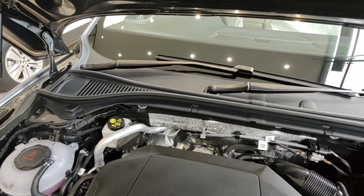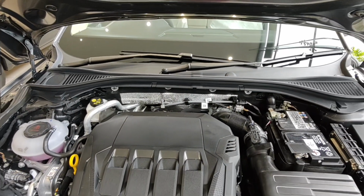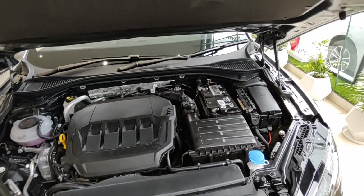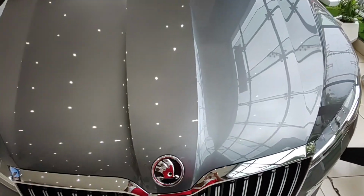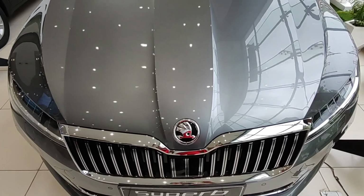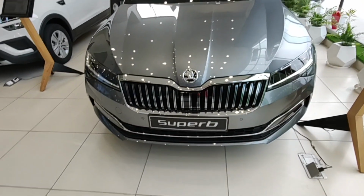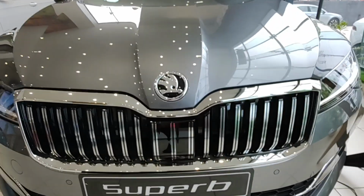There's some plastic covering near the wipers as well, so as to maybe provide ventilation, or just everything's so neatly arranged. Even when I close the hood, right, everything feels so sturdy. The thing with premium cars is that every interaction feels premium. Every interaction feels that you interacted with something special.